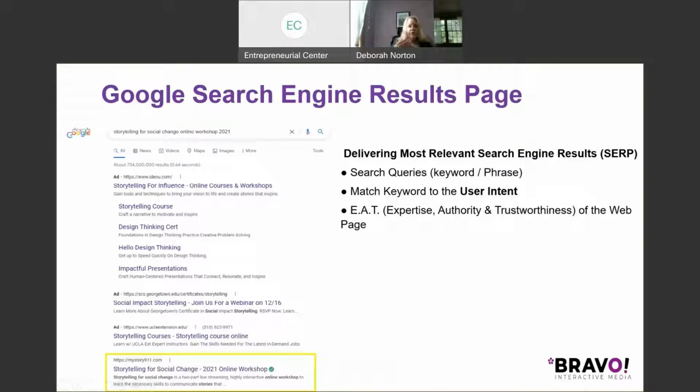Okay, so when you're making a search query, what I'm showing you is a Google search engine result page. This is how Google's algorithm works kind of like in action. The query is actually a pretty long one: Storytelling for Social Change Workshop 2021. This is the search engine results page. Here's the phrase query. So it wants to match the keywords that I'm using to the user's intent. Well, the user is looking for storytelling workshops. And then it's looking for expertise, authority, and trustworthiness.